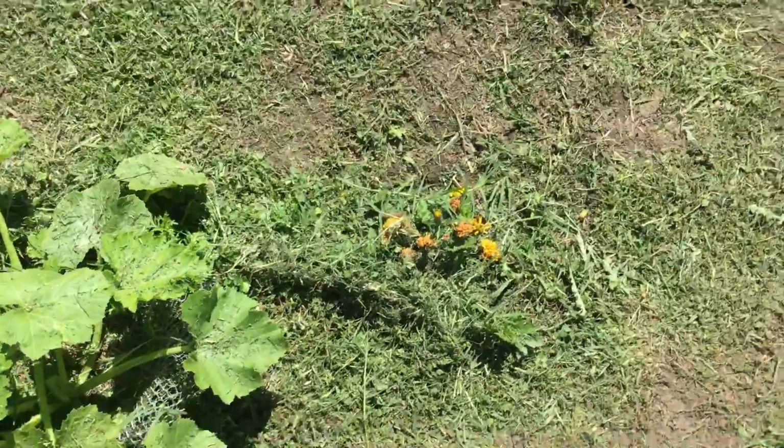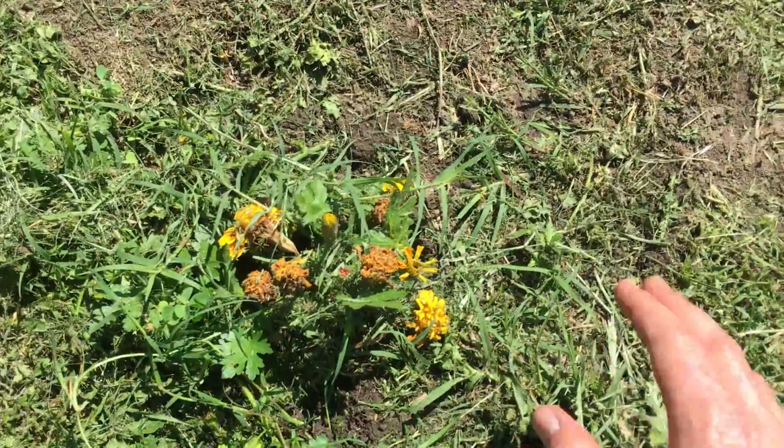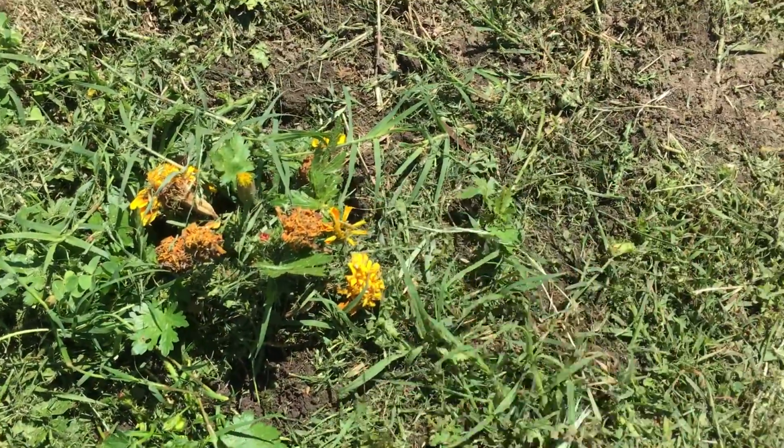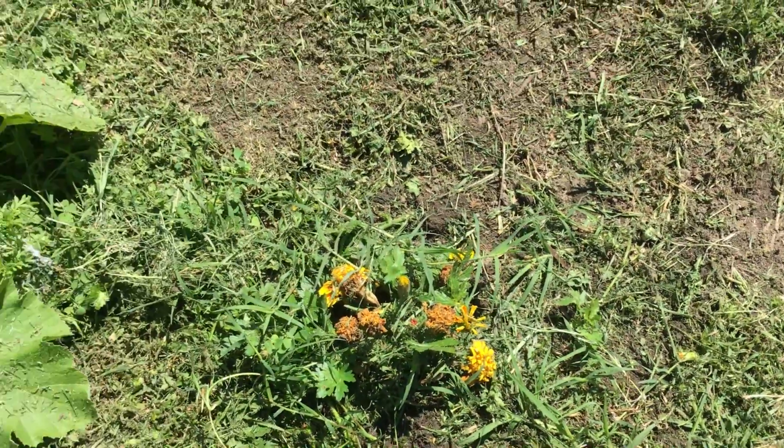Gopher has even taken, I did weed eating today, so it's a little messy. Got another marigold here. There was one right there, and it's gone. Obviously the gopher likes marigolds.